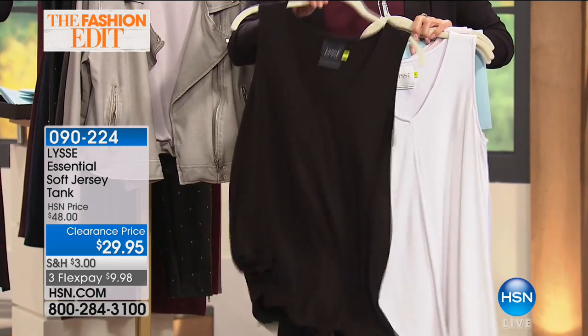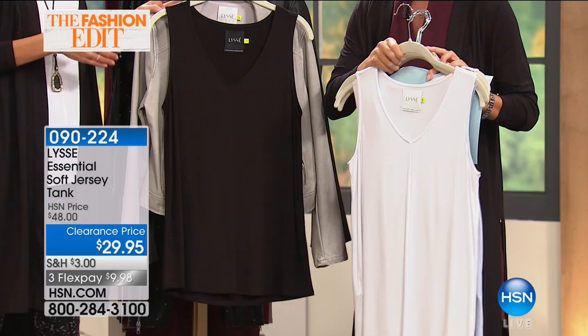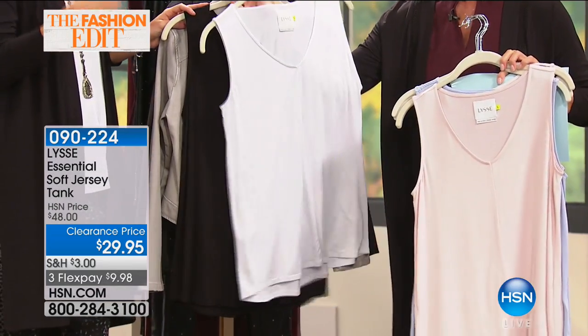My solids. I have my basic black and my basic white. But this is the time to grab those fun prints. Wouldn't you agree? A black, a white, a print, a blush.